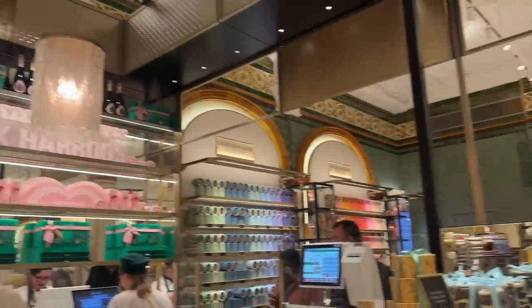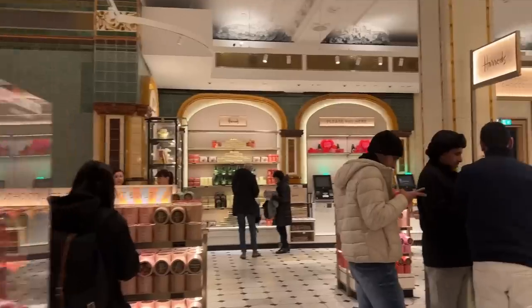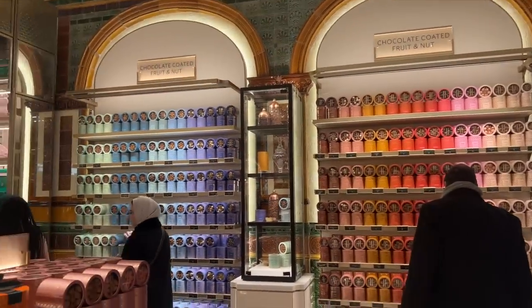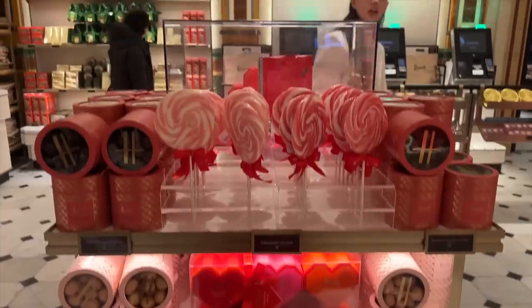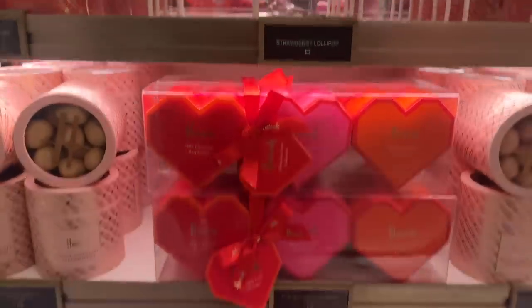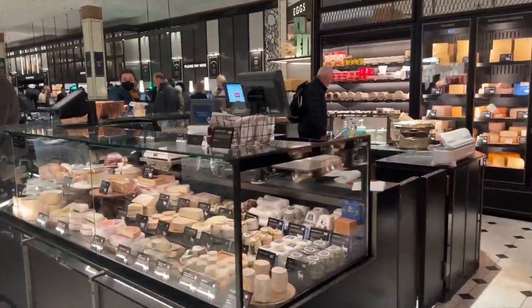We can't come in here without buying something. It's a problem. I just think it's so aesthetic in here. Look how beautifully laid out that is. Look at these. Everything's pink. Oh my gosh. How beautiful is that? Look at the cheese.